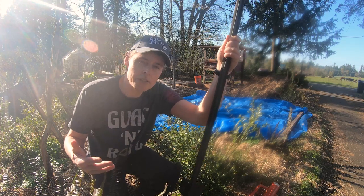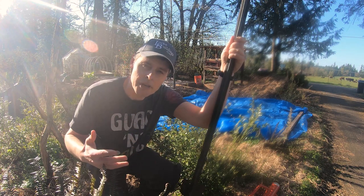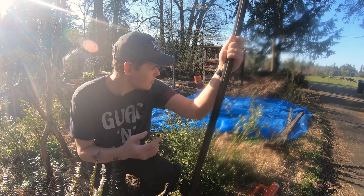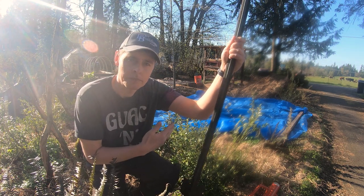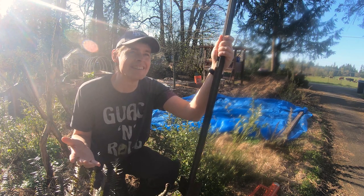So our raised beds are mole proof. We have hardware cloth on the bottom of them. But Wendy's in-ground garden is definitely... What are you doing?